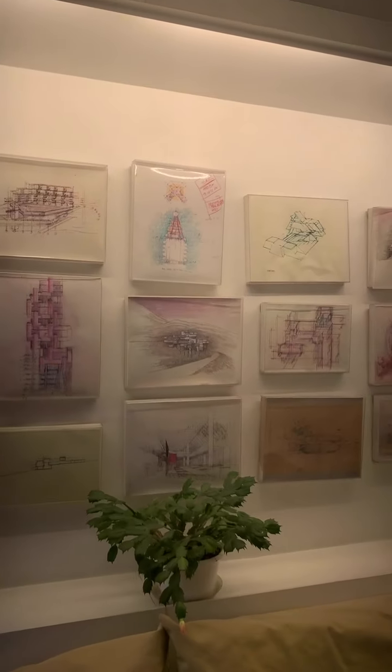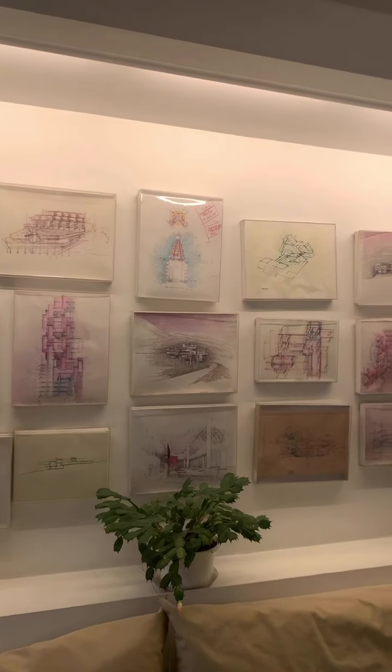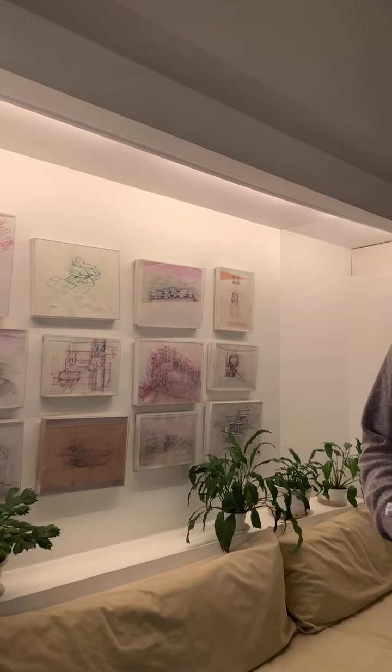And you were telling me before, the color indicates levels or layers, right? So Rudolph thought in 3 dimensions, but he was so fast, and he didn't want to waste time explaining himself to people in his office.